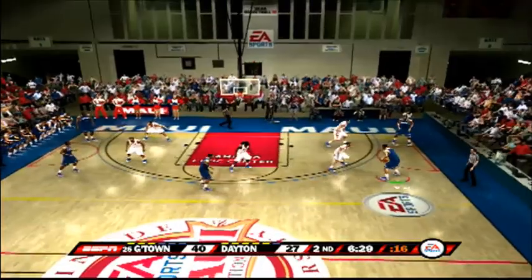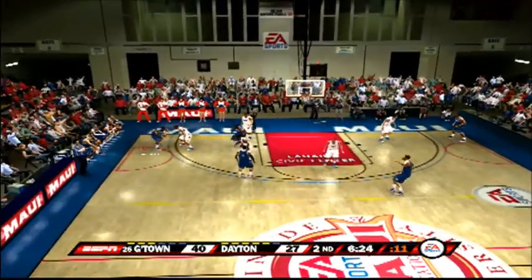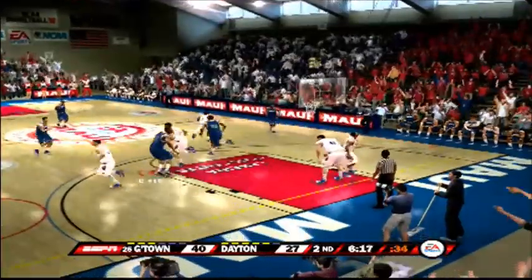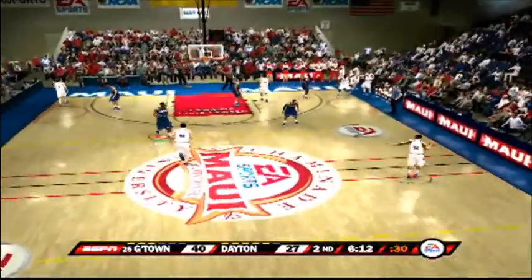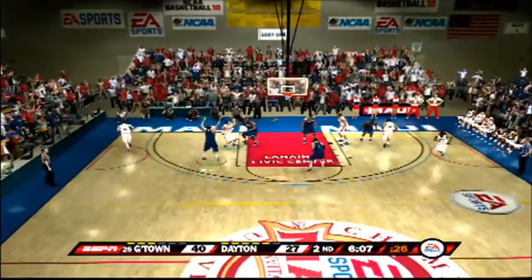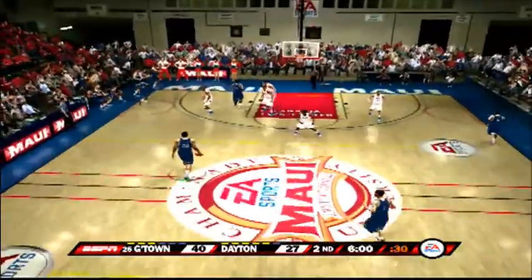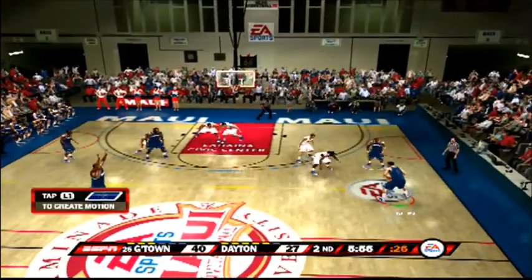On the outside. Ten seconds. He goes with a baby hook and comes up short. Gave it up. Puts it on the floor and up and under. He misses the J. About 6 minutes remaining. Looking to move it around the perimeter.